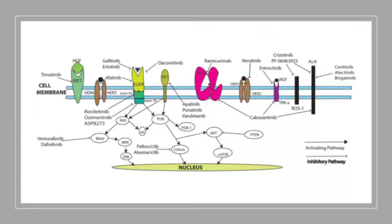So this is just a nice picture of all the different mutations that we can have, different pathways for signaling. I know we are close on time, so I'm happy to take any questions if there's any in the chat.